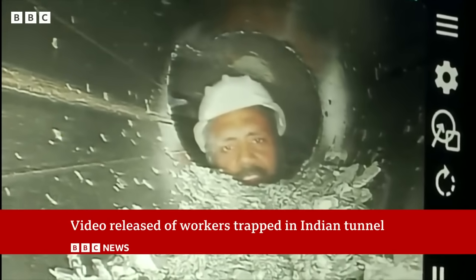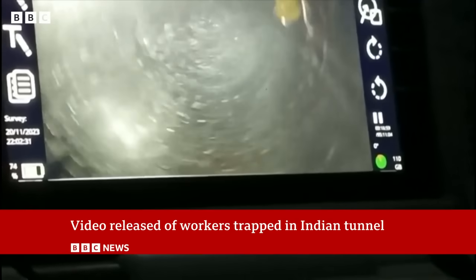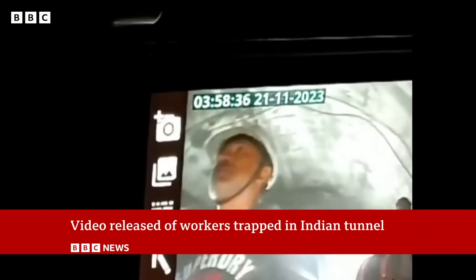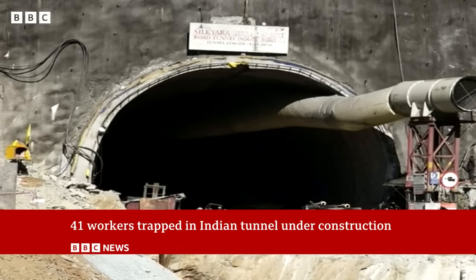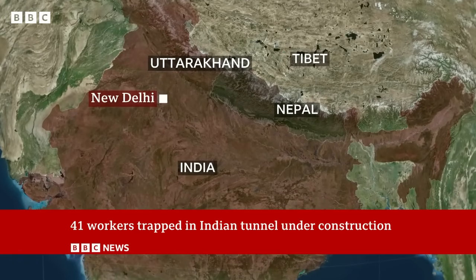They are the first images we've seen of 41 construction workers who've been trapped in a collapsed road tunnel in India for 10 days now. Rescuers did manage to feed a camera into the tunnel in Uttarakhand state. This video was filmed using an endoscopic camera that was slipped inside a new pipe drilled into the tunnel on Monday. Now, the workers have been stuck since there was a landslide on the 12th of November, but they're being supplied with food, water and medicines through the same pipe.